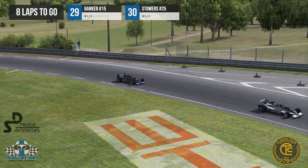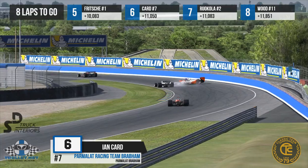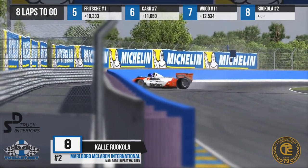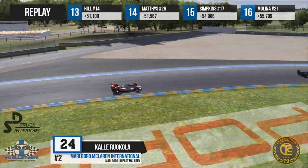Oh, and there, Ian Card is sliding around. Oh, Ian loses the car at this couple of places. Ian goes very wide in the early part of the Porsche curves. Whoa! And he hit Kalle as he was going by. Yeah, indeed. And Kalle is out. Yeah, Kalle is out, and that's a very unfortunate development indeed.